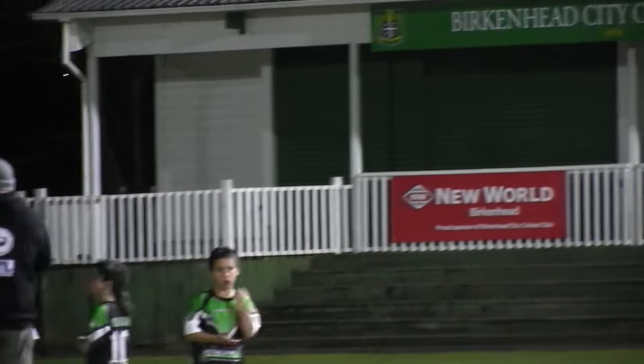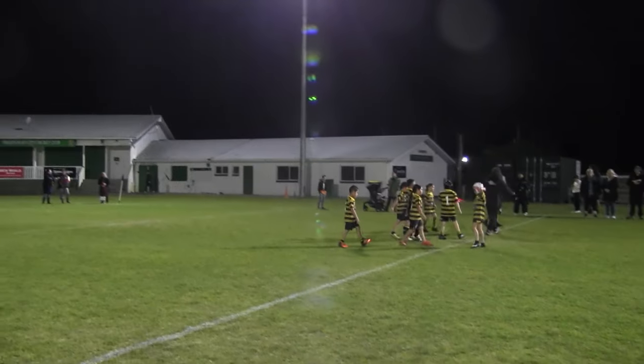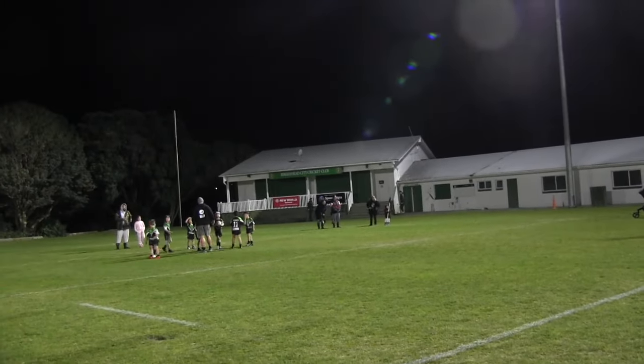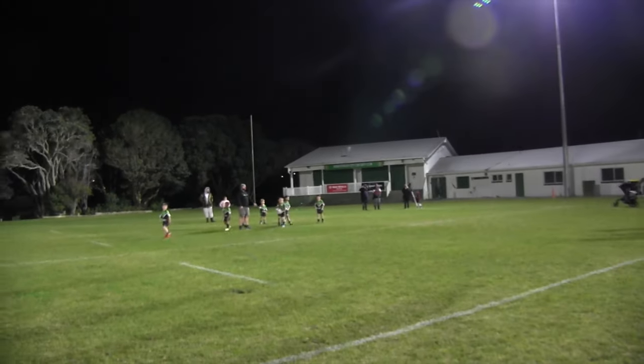Good effort. They don't know where the sideline is up here. I think the parents are there just to watch them, and can they get out of the road, please? Go on, make it a good one, bro.